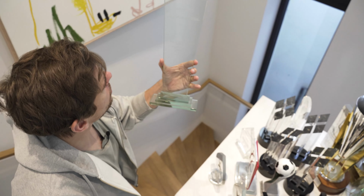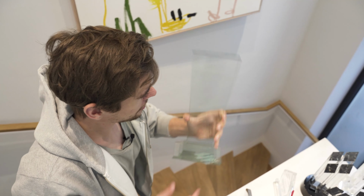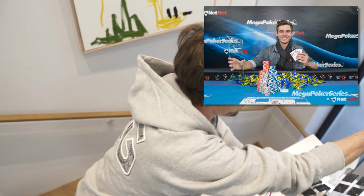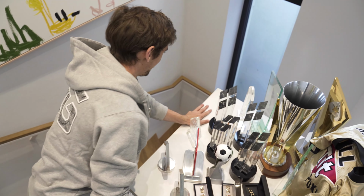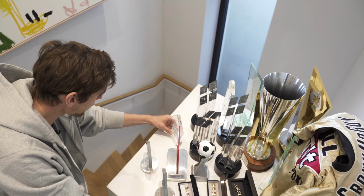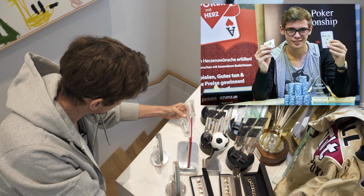This was the Mega Poker Series MPS in Wiener Neustadt in Austria. So I won this one. That was a really grueling four-day grind, driving out to Wiener Neustadt all the time. It wasn't the most exciting experience, I have to say. Yeah, and then it was the Israeli Poker Championship. I won in the CCC here.